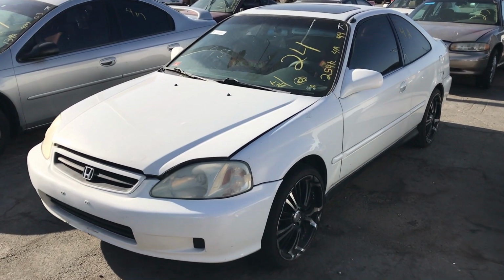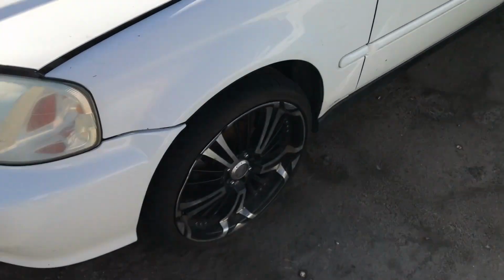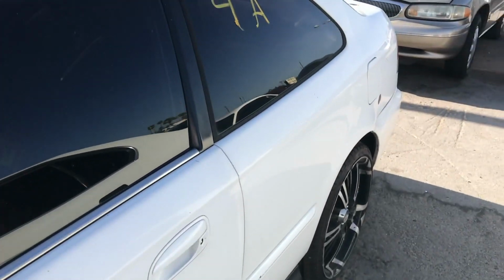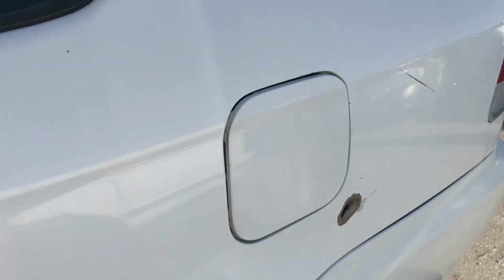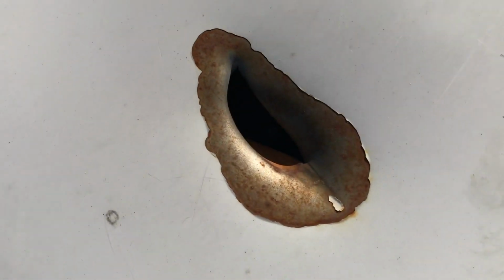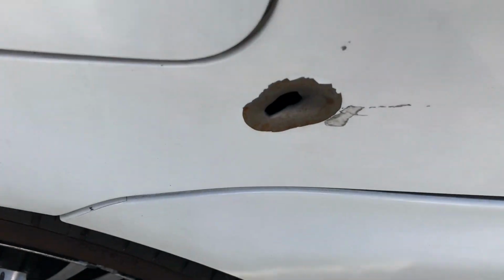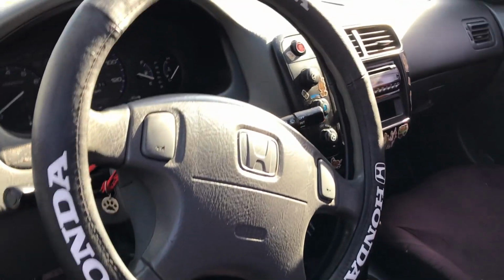Alrighty, we got a 99 Honda Civic here with 254,000 miles. This one actually looks really good as well. 250,000 miles, but it's got nice rims on it. Oh wow, you got a bullet hole there. Somebody was tearing out this thing, boy. You got a bullet hole there, there. They was blasting at whoever was driving this. I hope they got away.